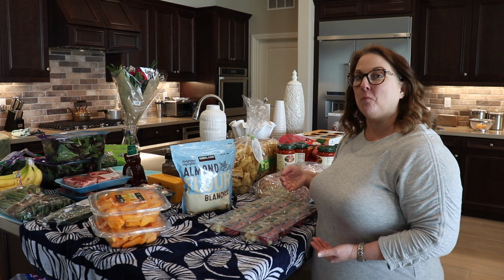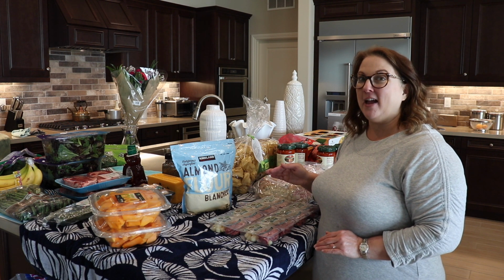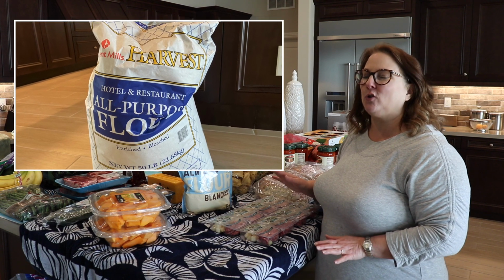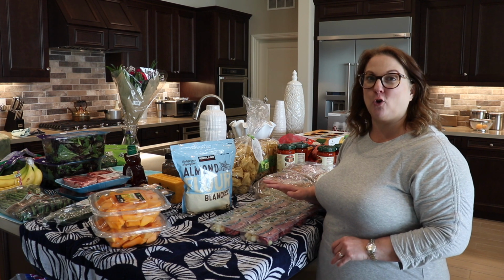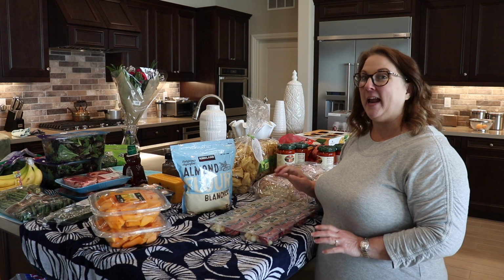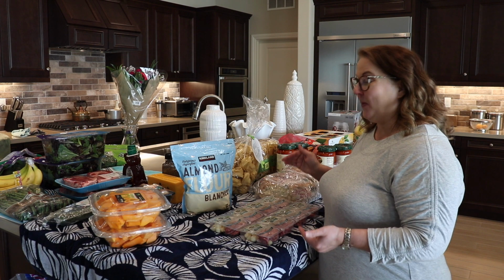Now we ordered the smallest package that they had, but they apparently didn't have that, so she replaced it with the 50-pound bag. And at first I almost told her not to do it, and then I got to thinking, I don't have any flour, I want to bake. I'm thinking I might try making some breads and doing some different things. So I went ahead and just bit the bullet, and I just went ahead and got the big package because I really wanted it.